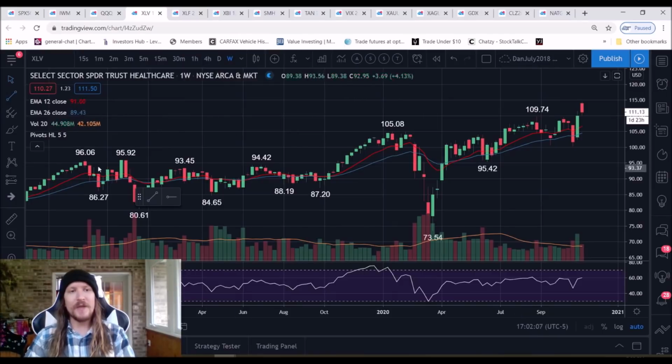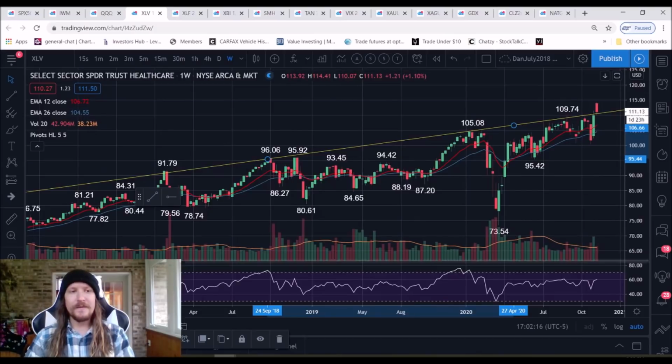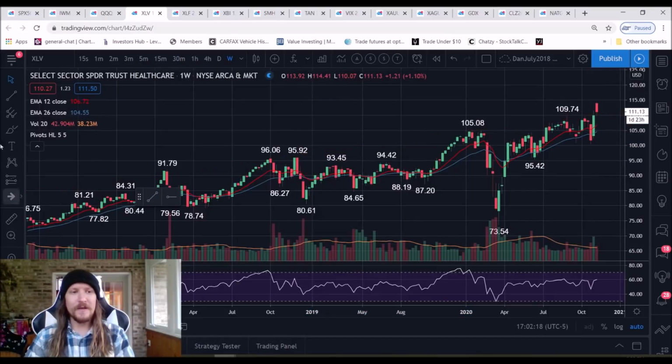And again, we're watching some uptrend resistance lines on some of these sectors. We'll see where we close this week. And let's go all the way back here and hit this line as well.